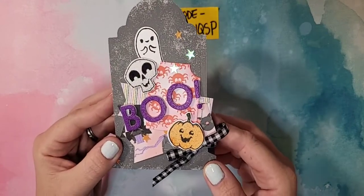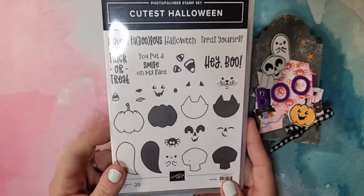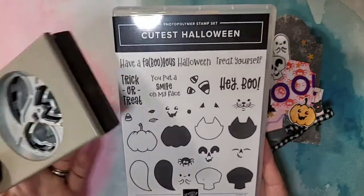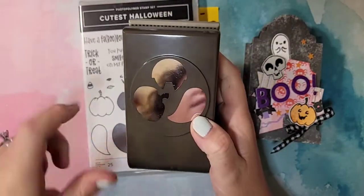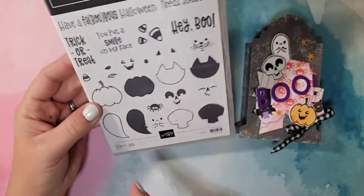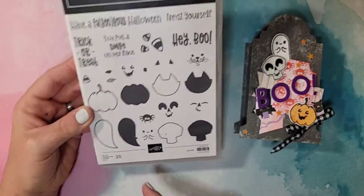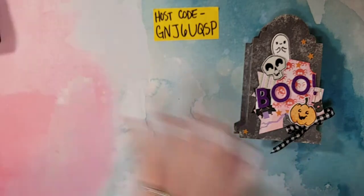Look at that, all those little cute images. Aren't they cute? This is from the Cutest Halloween stamp set. You can get it bundled in the catalog with the punch. It has a coordinating punch, and the punch punches out the cat, the pumpkin, and the ghost. So it will coordinate with all of these little images, and they are so cute. So let's start with all of our stamping. We'll get to the punching in a minute.